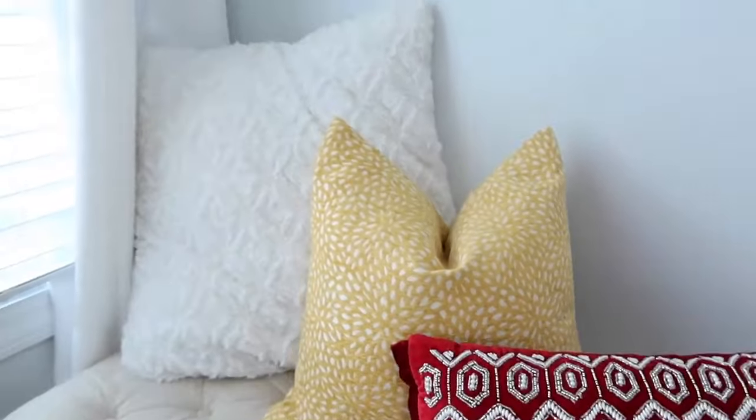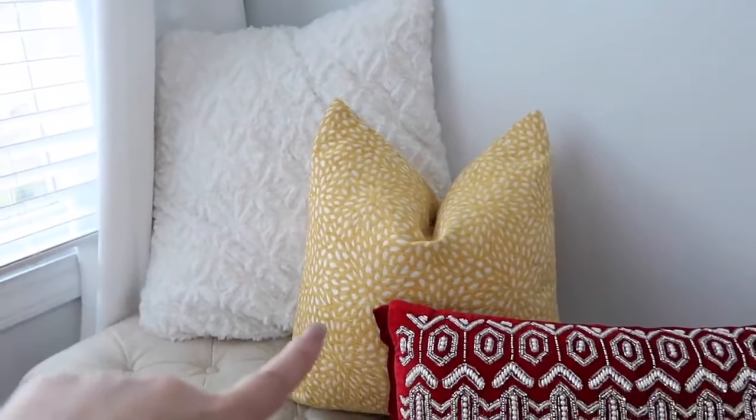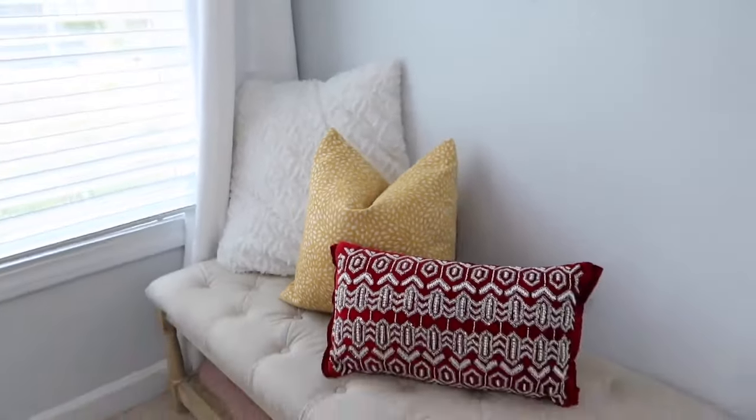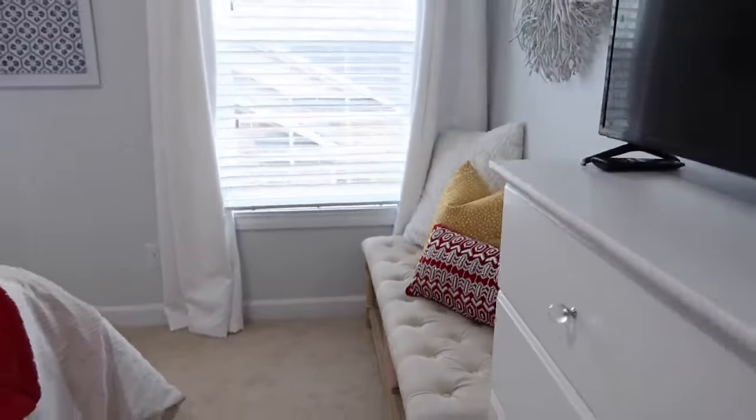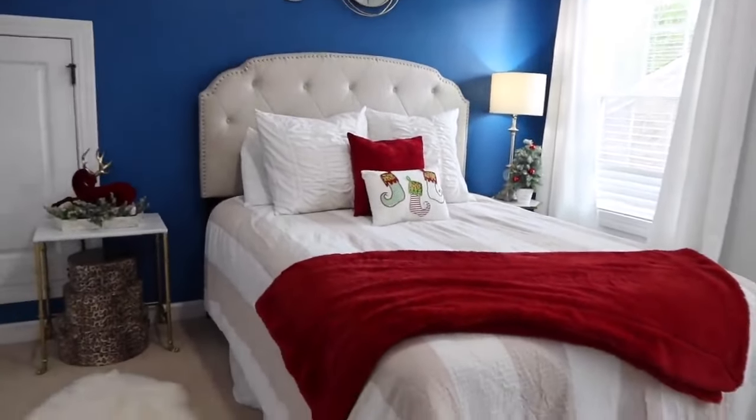And then these two pillows, I've had this white one forever, and then the yellow one I got back in the summertime. But how cute! I feel like I just transformed this room so easily and so cheap.